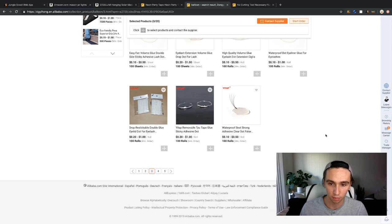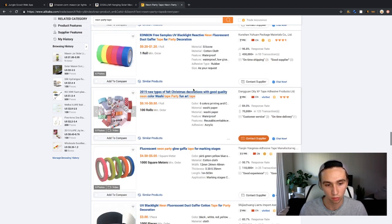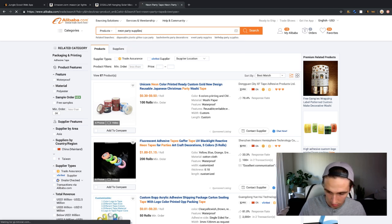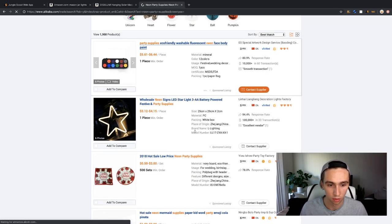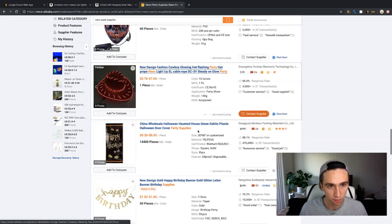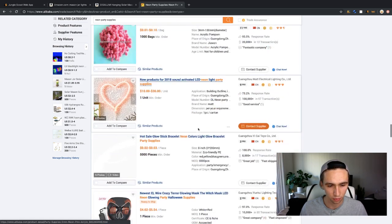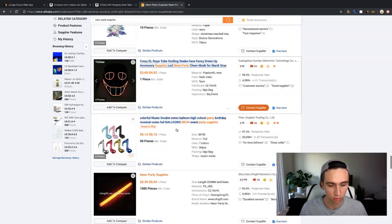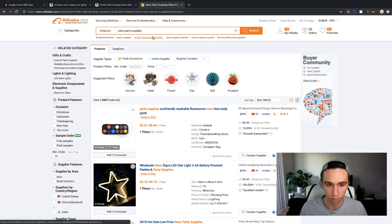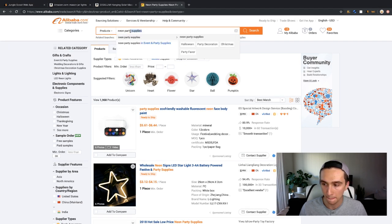They have these weird... What the hell are these things? No, that's not what we're looking for. What we could do too is try neon party supplies, or glow in the dark party supplies. Glow in the dark balloons. So there's the black light paint right there, to bundle with it.